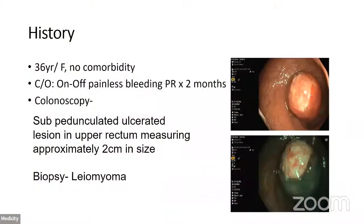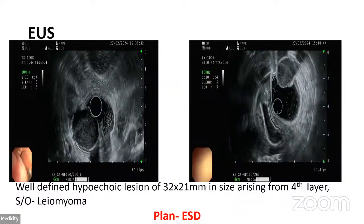We have next a 36-year-old female who came with bleeding PR multiple times, and there is an ulcerated submucosal mass in the upper rectum. The biopsy showed a leiomyoma, and these are the EUS images of the same area. The plan is for an endoscopic resection. So over to you, sir, in OT4.